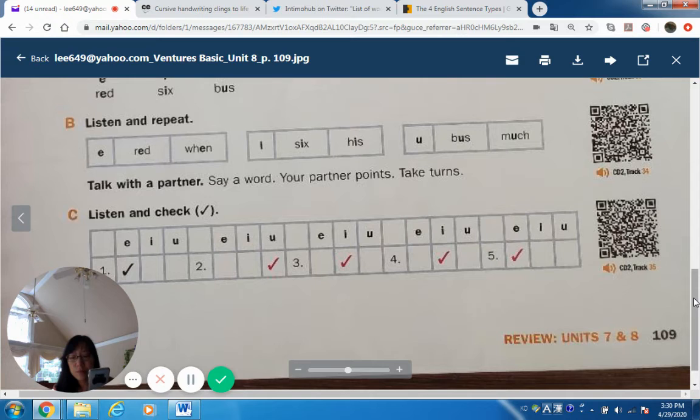1. Red. Red. Did you hear that? Red, the short E. 2. Much. Much. Much, that's short U.